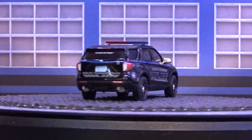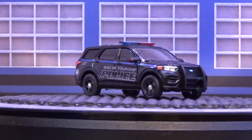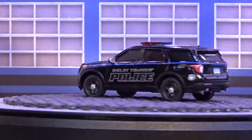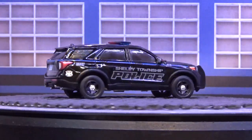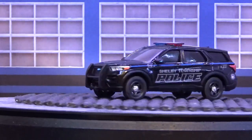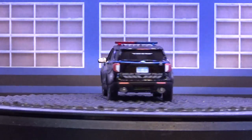Next unit up, a purchase vehicle of the Shelby Township Police, Shelby Township in Michigan. This is their newest one. It's a Green Light casting of the Police Interceptor Utility. And it is a nice design and a new design on this vehicle.